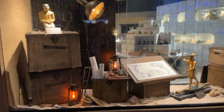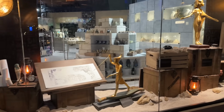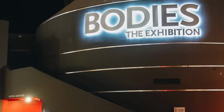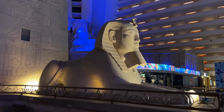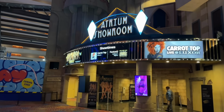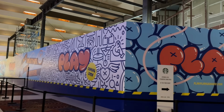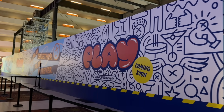The Tut exhibit is just one of many reasons to be on Luxor's mezzanine level. There's also Titanic, bodies, our friend the Sphinx, the showrooms, and here's the one we're looking for. Currently under construction along the walkway to Mandalay Place is a 13,000 square foot playground.